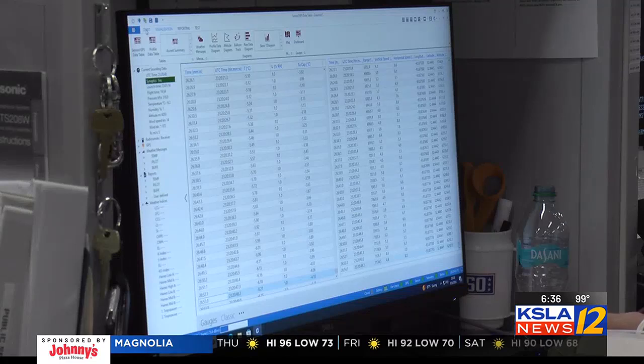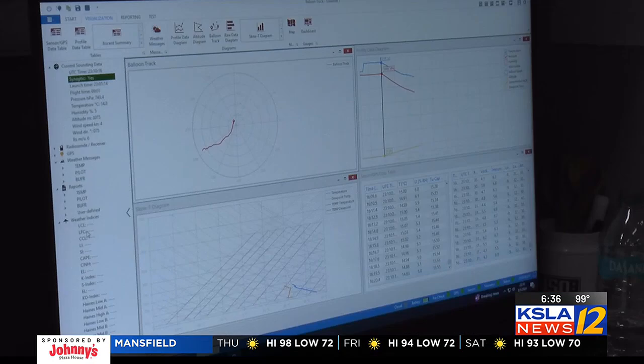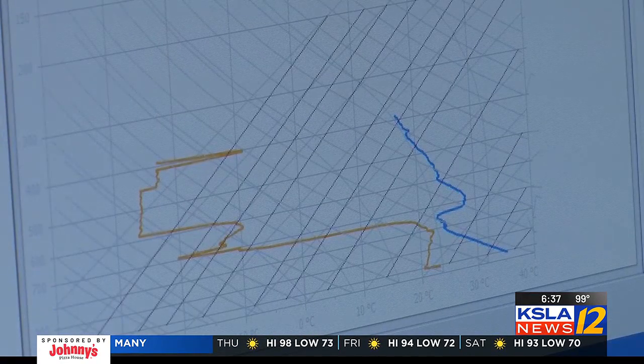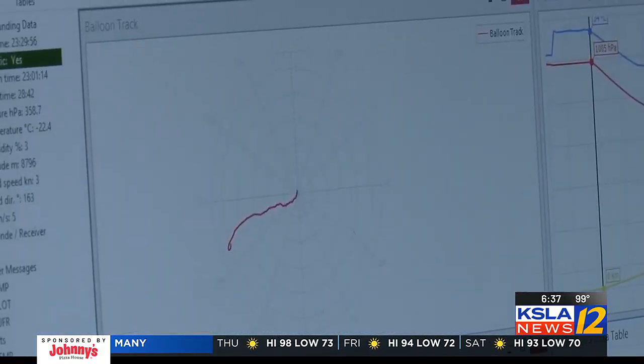An interesting thing to note about the balloon is that it can rise higher than you think before it pops. Somewhere between 33 to 39,000 meters, and that means it's somewhere in that 100 to 120,000 foot range. As the balloon continues to rise, the collected data is being plotted on a skew-T diagram, which can tell us many things about the atmosphere currently.